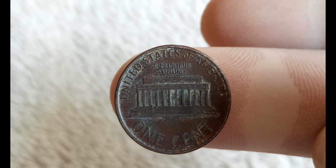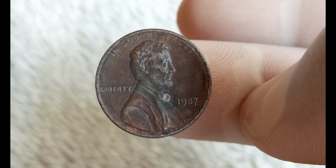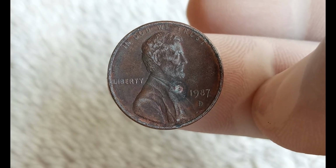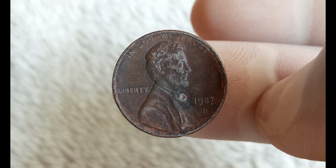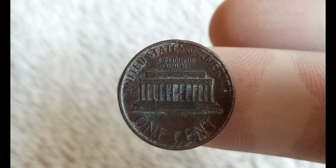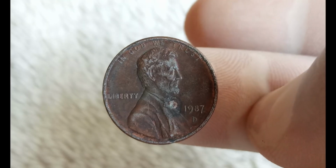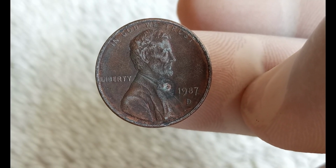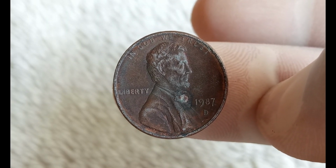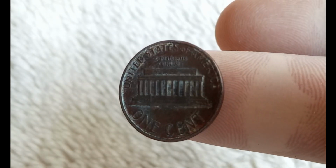Let us begin with the fascinating history of the Liberty 1-cent coin. In America, the penny is more than just a coin. It is a symbol of everyday trade, the story of the nation's growth, and the connection between the people and their money. The 1-cent coin started its journey way back in 1793, but over the decades the designs changed, the metals changed, and so did its significance. By the time we reached the 1980s, America was experimenting with new designs, new materials, and even mint marks that collectors today consider priceless. The 1987 D Liberty 1-cent is a prime example of how something ordinary can become extraordinary.